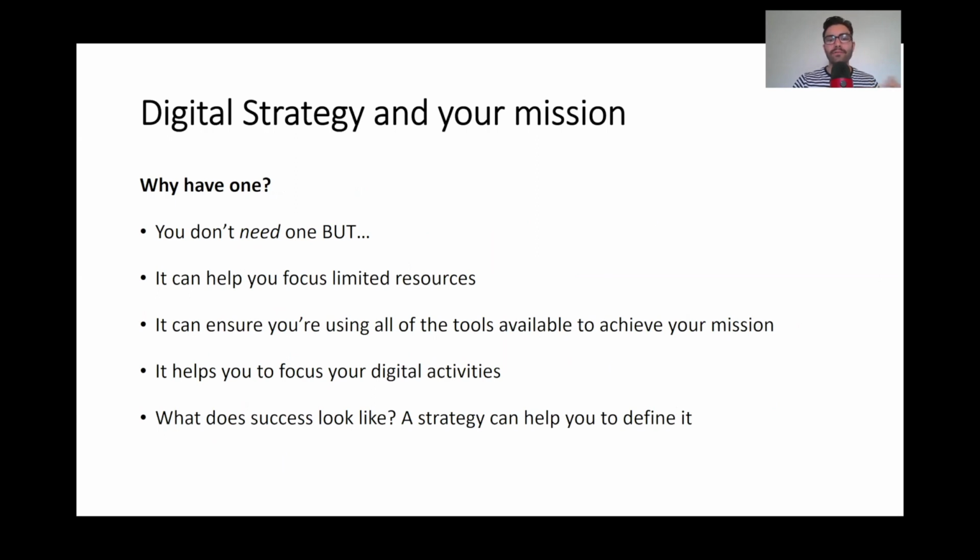But the benefits of having a digital strategy is that it can help you focus limited resources. It can ensure that you're using all of the tools available to achieve your mission. And there's loads of different tools out there for loads of different types of activities. So a strategy can very much help you focus in on what is going to be most useful and what is going to be most impactful for your organization and also your audiences.